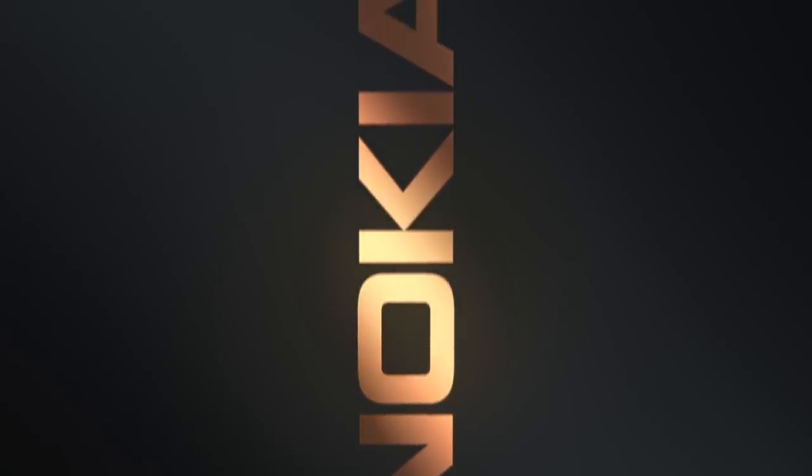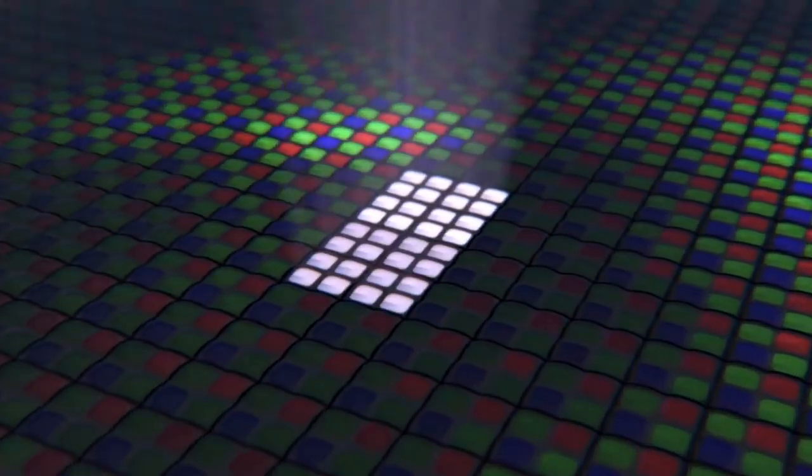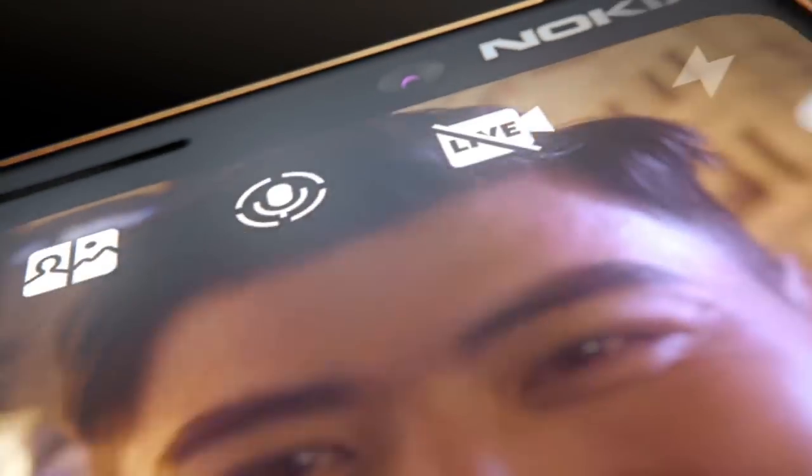3 ultra-sensitive cameras with Zeiss optics capture every detail, front and back. They are smart enough to adjust to even the most challenging conditions, capturing your special moments in low light or streaming them to the world via dual sight.